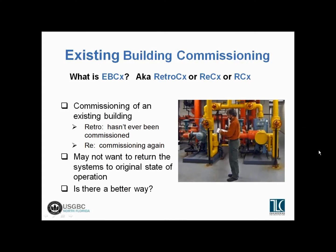So after we've commissioned the new building and have an ongoing measurement verification plan, we still want to continue an existing building commissioning program. Retro commissioning, that term implies that we are returning a building to its previous operating state, that we're turning it into that retro state where it was originally designed and originally intended to operate. But maybe there's a better way. Maybe the way it was originally designed isn't the most efficient way that it can be operated. So we don't want to just necessarily turn it back to the way it was supposed to.